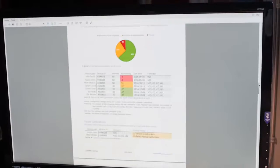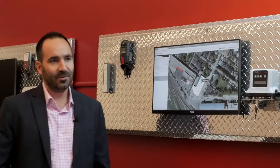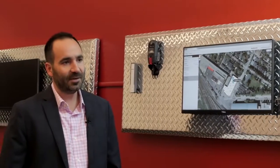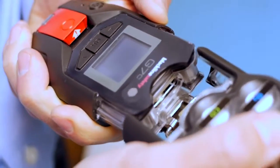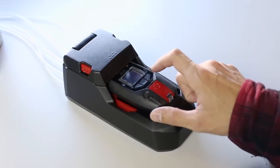That's sort of an indicator that you have a problem in that area you may not be aware of. Demonstrating compliance is critical to every business these days. Compliance has been changing over the years. In the past, it's been okay for companies to just give people gas detectors and assume that they know how to use them. With what G7 delivers, a safety manager can see if the units are calibrated, if they've been bump tested virtually in real time.